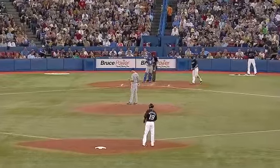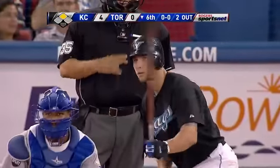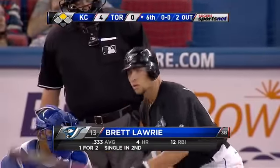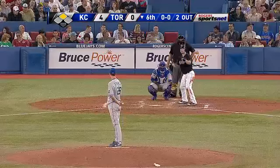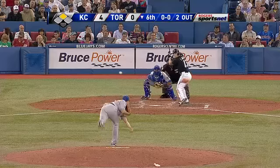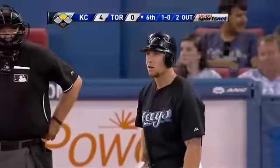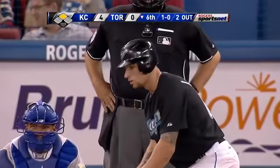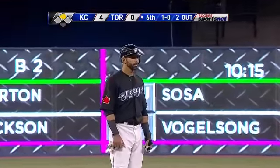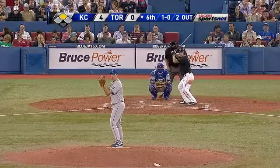Boston, we got a pretty good look at that scoreboard when the Yankees scored 22 tonight and figured we better win this game. Yeah. Boston's won 2 straight. Started the night a game ahead of the Yankees. Brett Lawrie 1 for 2 so far. Bautista with the leadoff double. He hasn't been able to move up. A couple of strikeouts by Francis.